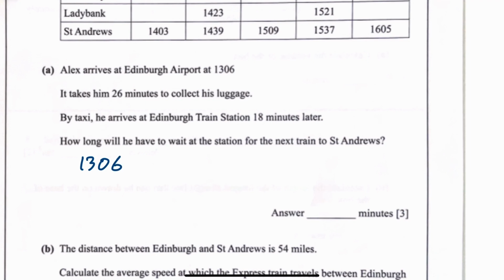So we're adding basically, this is what we're adding. So do it in 2 bits, as if you've got the hours and then you've got the minutes. 6 plus 6 is 12, and then plus the 8 is going to be 20. And then you've got to carry a 2. 2 plus 1 is 3, plus another 2 is 5. So 13:50 is when he's going to arrive.